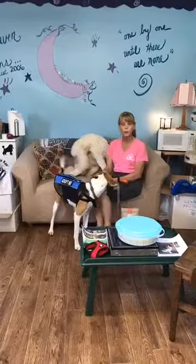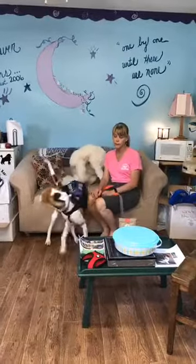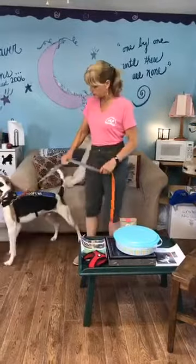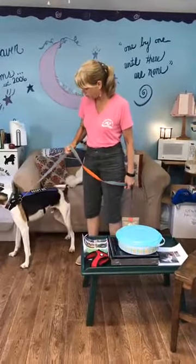He's on the Easy Walk harness. He does pull on a leash if he's not on one of these harnesses, but if he's on the harness, he's going, "This is really, really good. I can do this." Whoops.